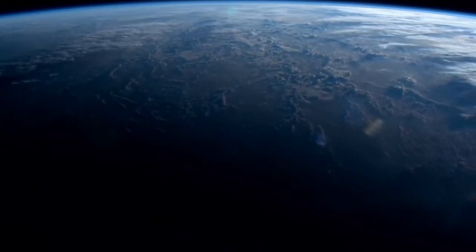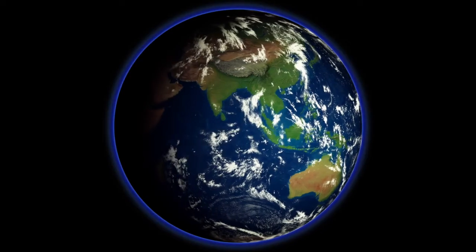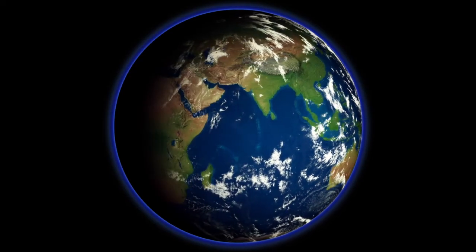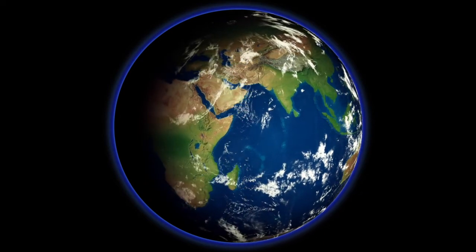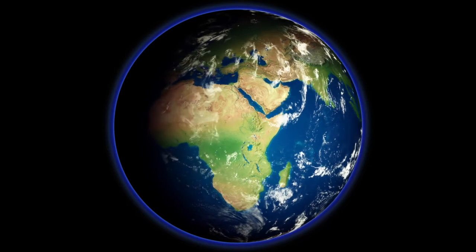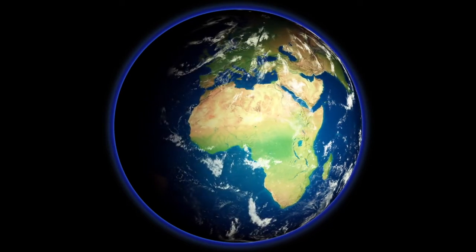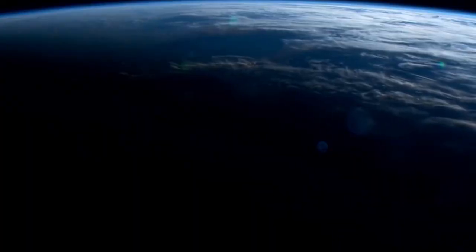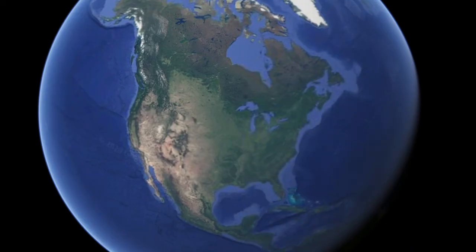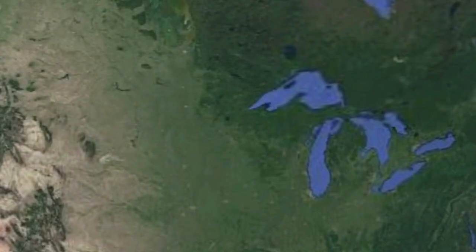What do you notice about our Earth? When you see a planet from space, what questions come to mind? What do you wonder? What does Earth at this view remind you of? Even at this scale, we can see and observe so many different phenomena. Let's zoom in. Zoom in from our planet all the way to our state.